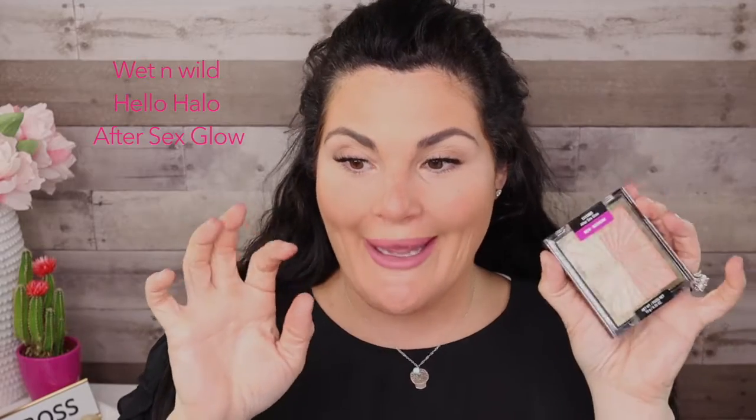So this is called Hello Halo. This is from Wet n Wild. Oh my God, it's called After Sex Glow. Okay, you said it. But super cute colors in it, like this peachy and this gold, which honestly I'm going to use as a little bit of a highlight right here.